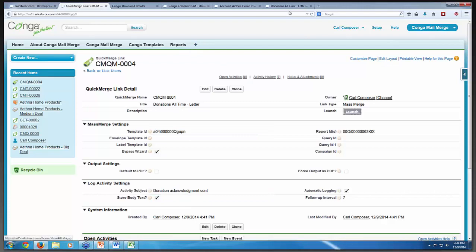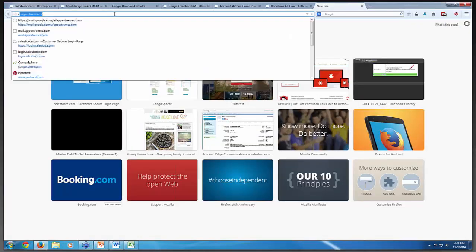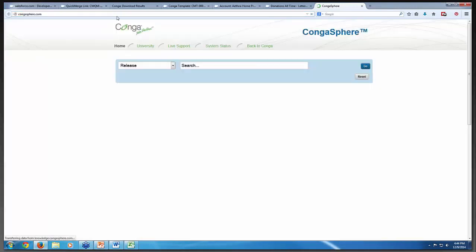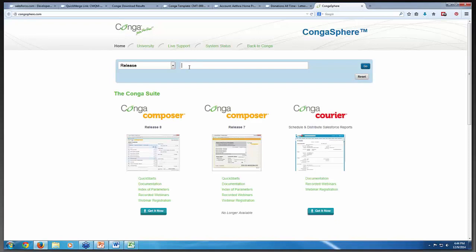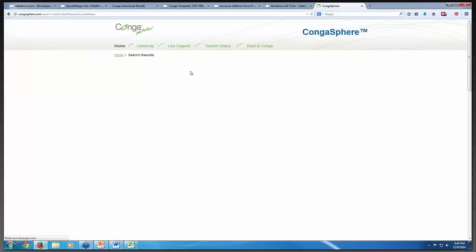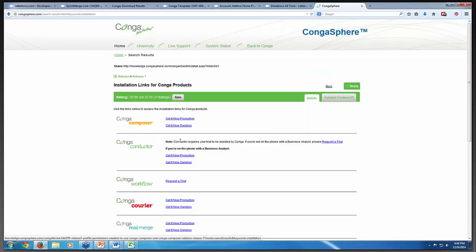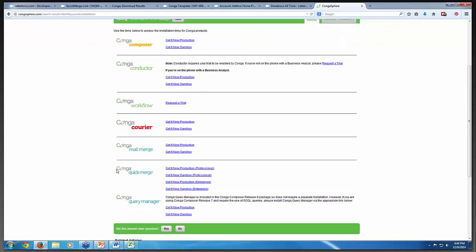And that's available, again, from our website, which is congasphere.com, and that's a free additional object that we offer. So if you go to Conga Sphere and just search installation, an article comes up from our knowledge base called Installation Links for Conga Products. Just click there, and down at the bottom you'll see Conga Quick Merge. That's what we were talking about.